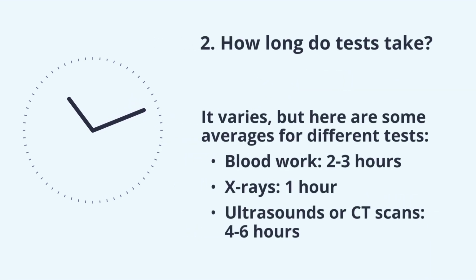Test times will be different for each patient, but the general expected time is 2 to 3 hours for blood work, 1 hour for x-rays, 4 to 6 hours for ultrasounds or CT scans. Once your tests are complete, it still may take time for a treatment space to open up for a doctor to review them with you. If you sign up for the health portal, you can access your results as soon as they're available.